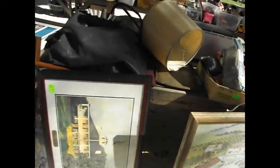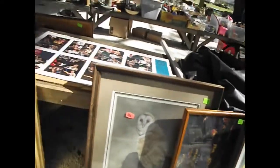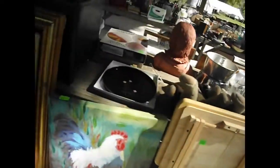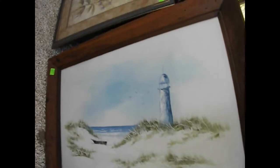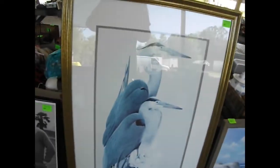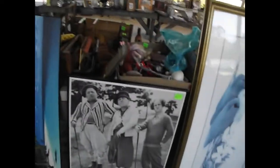Indian art. World's greatest import. Another one. Owls. Trees. Leopards. Beach scene. Flowers and more. More flowers. Beach scene. Trees. Three Stooges. Yeah, look at that. These are looking pretty cool. Black and white.